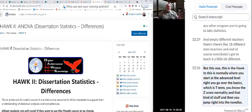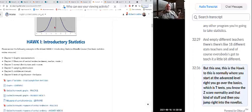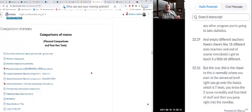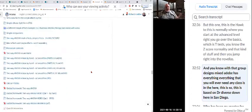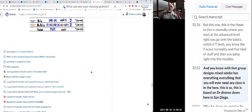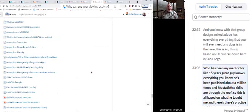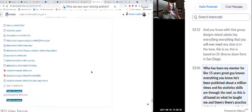But this one, this is the Hawk 2. This is normally where you start at the advanced level, right? You go over the basics, which is t-tests, you know, the z-score, normality, and that kind of stuff. And then you jump right into the ANOVAs and, you know, within group designs, mixed ANOVAs, everything that you will ever need in a class is in here. This is based on Dr. Gewurz down here in San Diego, who has been my mentor for like 15 years. Great guy, knows everything. You know, he's been published about a million times. And his statistics skills are through the roof. So this is all based on what he taught me.